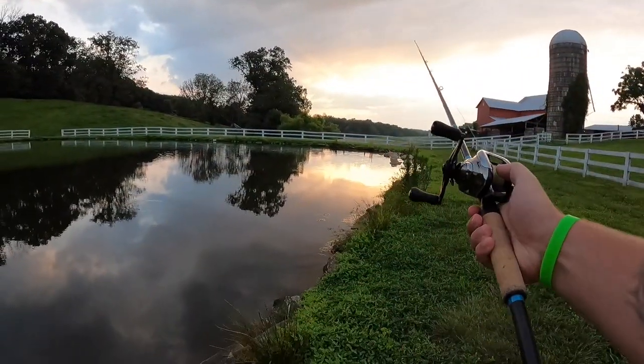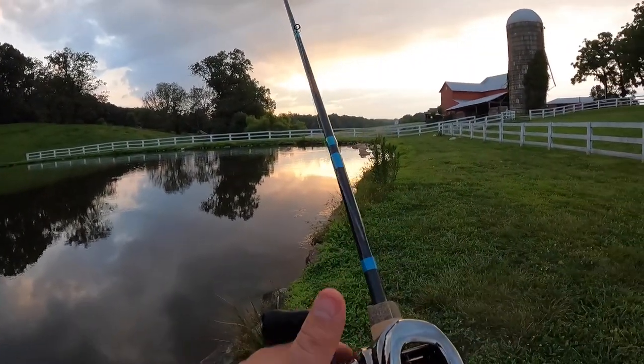It's beautiful out. It's like 80 degrees, just a tad bit of breeze. The sun's starting to set. We're gonna try to hook up to some bass for you guys. We're out at the farm pond, as you can see behind me. I'm pumped, I'm excited. I just had to get out and go fishing, guys.